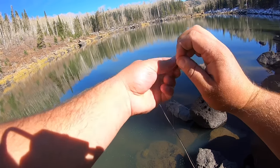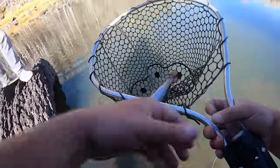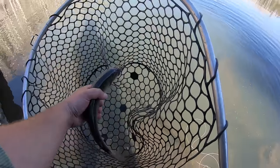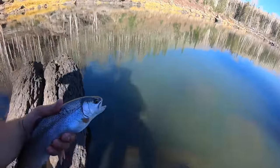Holy cow, I can't even get tied on because he's just catching fish. Wow, that's a nice one. Please don't tell me he swallowed this one. I swear if you... I think he did. Why are they so fast? Dude, you're gonna limit out. Well, this guy did swallow it, so I just cut the line. We're gonna let him go.